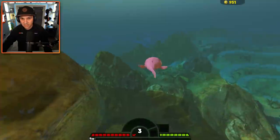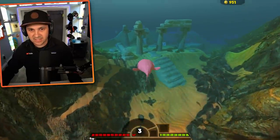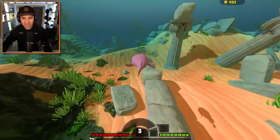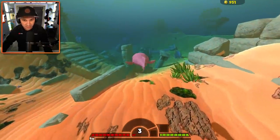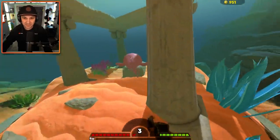I would like to leave. Just kind of minding my own business here, and there's Megalodon, so that's neat. I don't know why he's crashing into a mountain, but you know what? He can keep doing that as long as he's not chasing me. I'm good. Let's eat some zebra fish, or at least try.